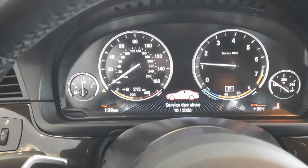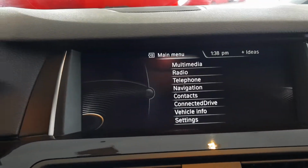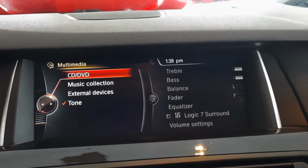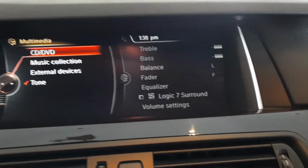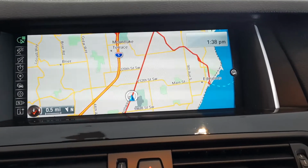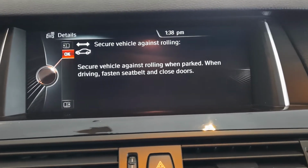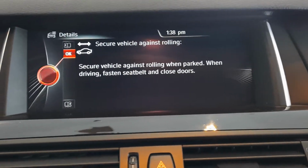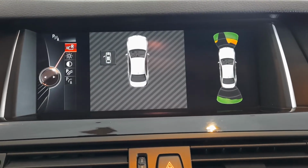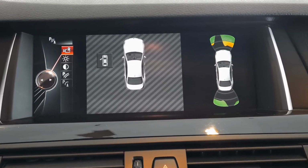So like 68,000 miles, that's actually pretty good. But as you can see, no check engine lights, nothing like that. Let's just go to the navigation here. Let's put in the backup camera. Backup sensors there, I should say, which is nice.